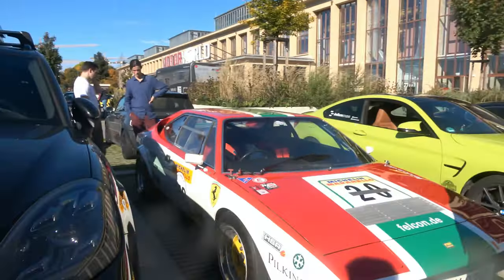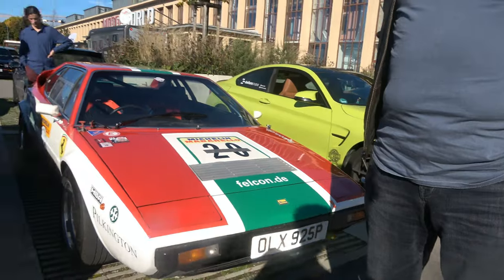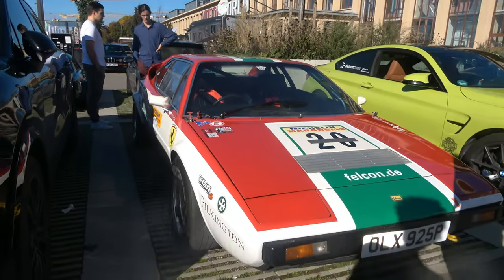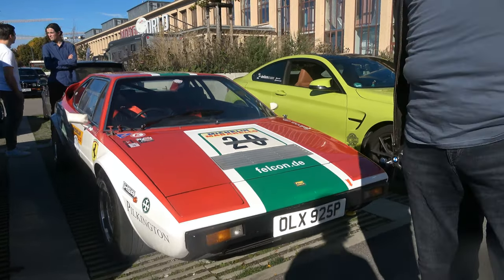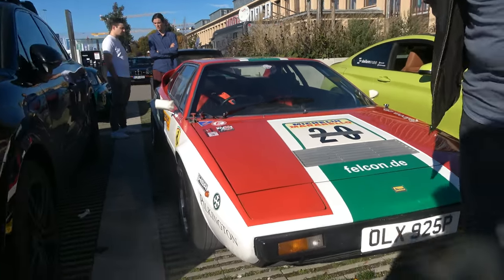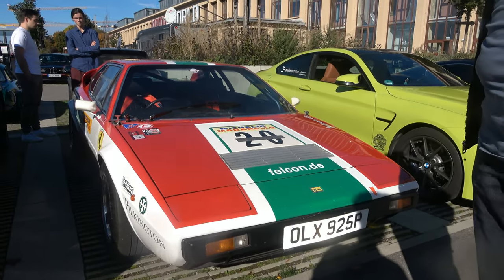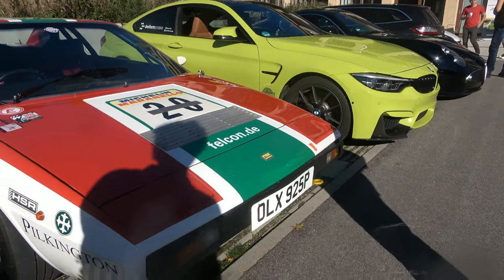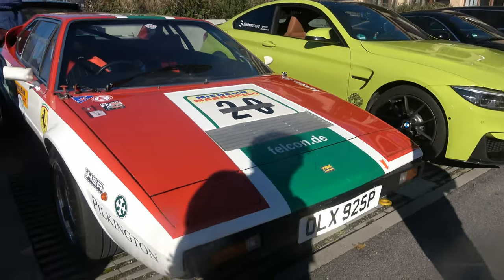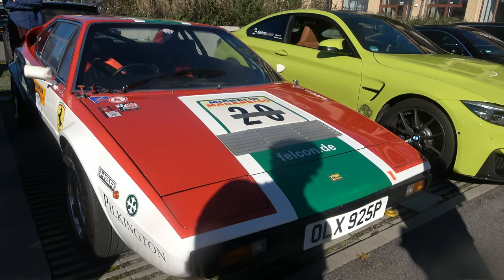Both of these cars are owned by this gentleman. Tell me about this one. Okay, this is a 308 GT4. And the car has a real race history in the United Kingdom. This is one of the first cars built by DK Engineering. So James Cottingham, a good friend of mine, his father built this car.